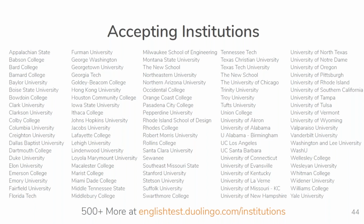And I think that the variety in the kinds of institutions that are using the test really speaks to the nimbleness and usefulness of the test in admissions processes, even though those processes may be very different. Some schools are not selective at all, some schools are highly selective, and they're finding ways to use that test. So let's talk a little bit about some of the use cases for the test.